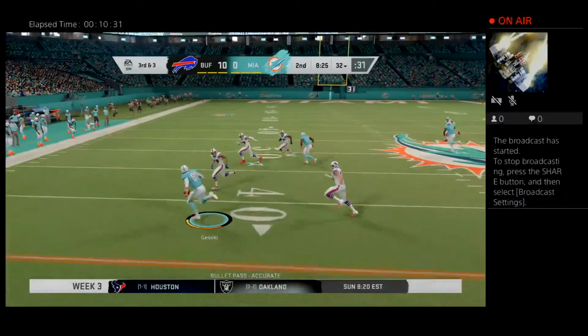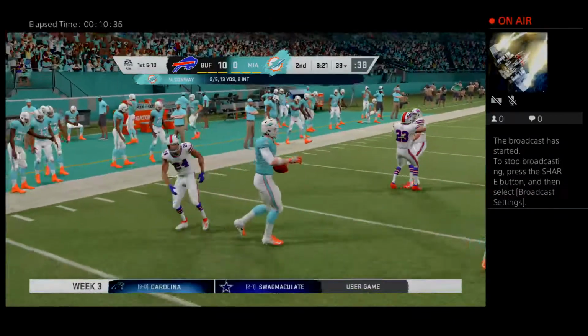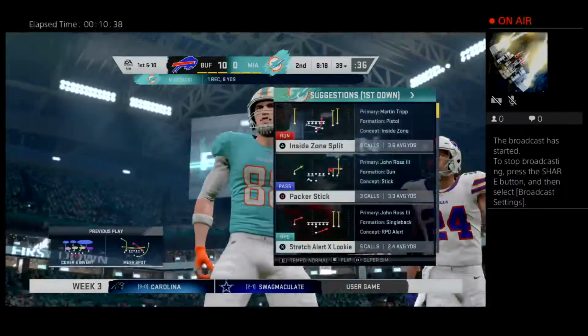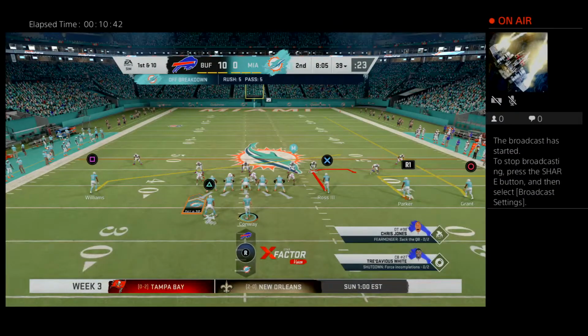Back to throw. Conway. That's caught by his big tight end, Mike Gesicki. And he's got the first before he's brought down at the 39-yard line. His first catch, good for 8 and a first down.